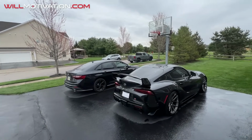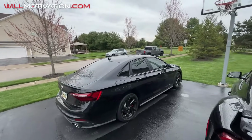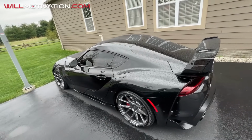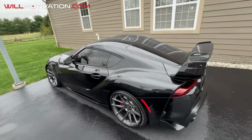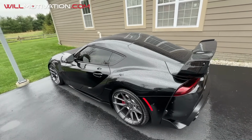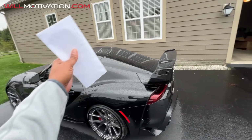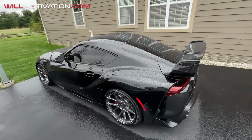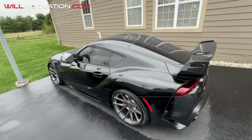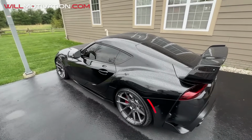So today is one of those videos where we're talking about real estate investing and how I do what I do. Because, for example, this Toyota Supra, I just got it. It's just a toy that I'm having fun with. And the way I can justify buying this car is because I have real estate investments that pay for the car. So I just did a monthly payment video on it yesterday. So today I'm gonna show you guys how we make that payment on this car.